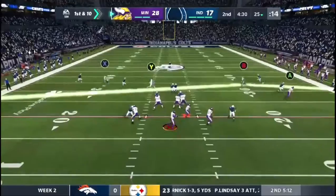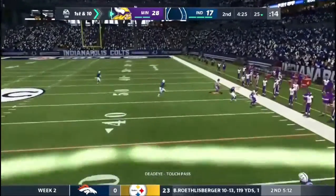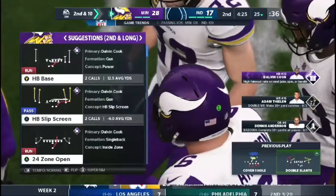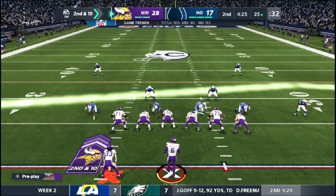Trying to shake off the interception from the last drive. He'll look to throw. And that's going to be too high. Out of bounds and incomplete. He was looking for Adam Thielen there. And that'll bring up 2nd down. It's now 2nd and 10 at the 25-yard line.